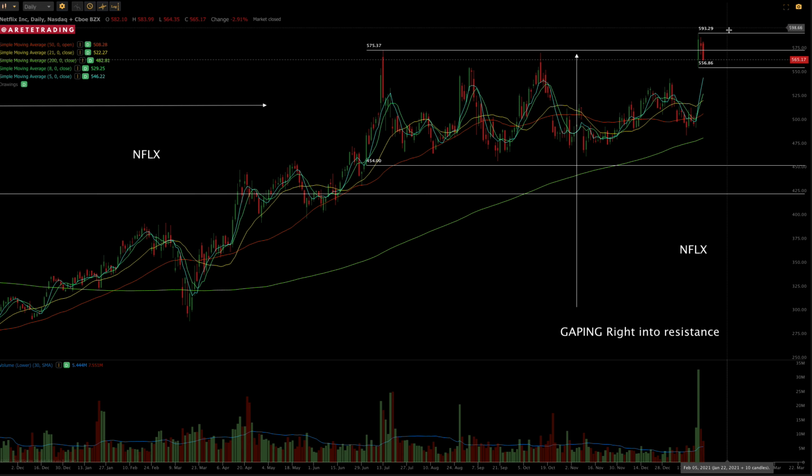So you can see this on the daily, right? Here's your range. If you break this 556 level, you can fill some of this gap, at least to here, which is 546. So that's why I'm saying it doesn't make sense to try to get involved in this.